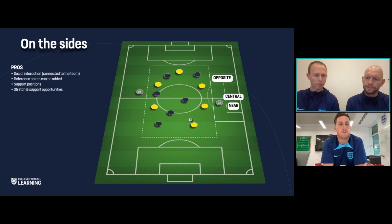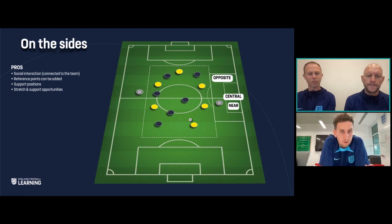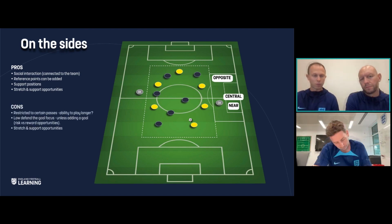So the pros will be, there's loads of social interaction here, so you're connected to the team. That's a big part that we keep going after. There are reference points that can be added, like we've spoken about. It might be a 6 and an 18-yard box. If you haven't got a 6 and an 18-yard box, what might you include? It might just be a 6-yard box, and the 18-yard box might be part of the practice. So the goalkeeper might be overlapping into the practice.